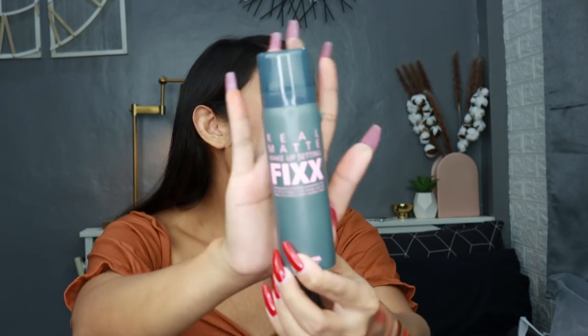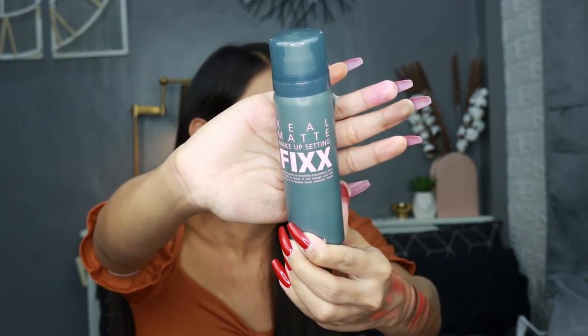The next product I would highly recommend, this is the So Natural Real Matte Makeup Setting Fix. This is like a hairspray for your face. Like, if you want your makeup to last the whole day, I normally use this when I have photo shoots. If I have a very busy day ahead of me, I always use setting spray. Sobrang ganda niya. Like, an aerosol. So, ganyan yung spray niya. It's like a dupe ng Morphe.